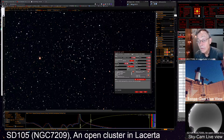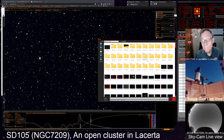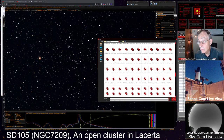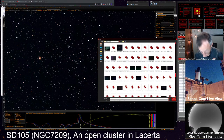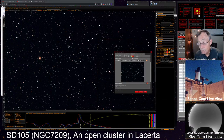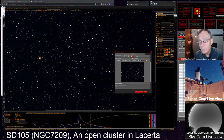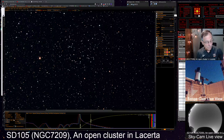And then we'll go to images here, and we'll go to NGC. Actually, I could just type it in here, couldn't I? NGC 7209. Oh, look, I have this before. And now we've got an image saved there. That's pretty cool, isn't it? Oh, we have to save up here too. Okay. Anyway, nice open cluster. Thank you, Steve O'Meara.